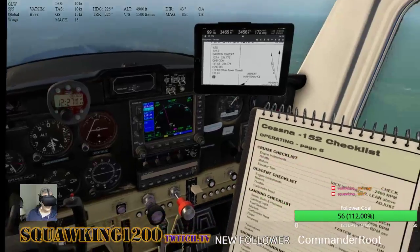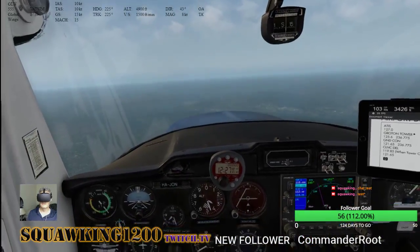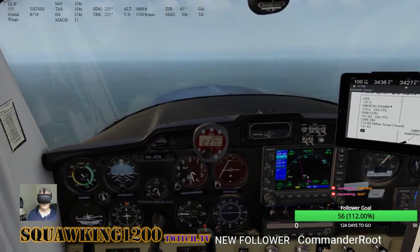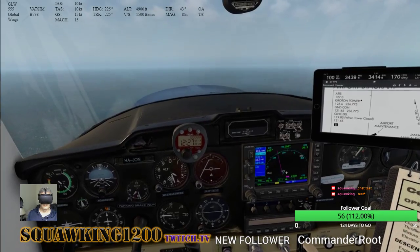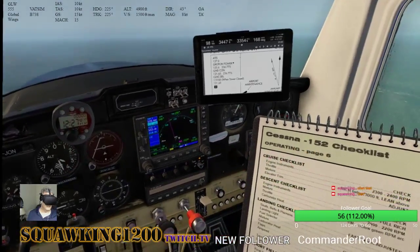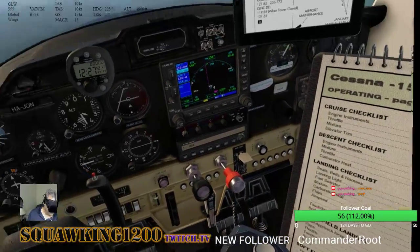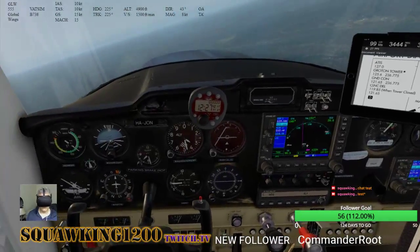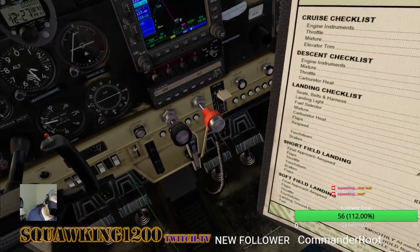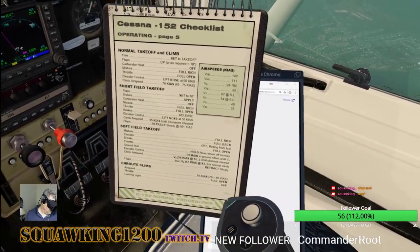Elevator trim, now we're going to adjust. So we have, oh, there's some world traffic guys down there. Oops, got a little too much forward pressure there. And now we're just going to trim nose down. There we go. Pretty close. Now we're going to turn on the autopilot. We're going to go in heading mode, and we are going to altitude hold. Cruise checklist complete. Turn off the landing light right there.